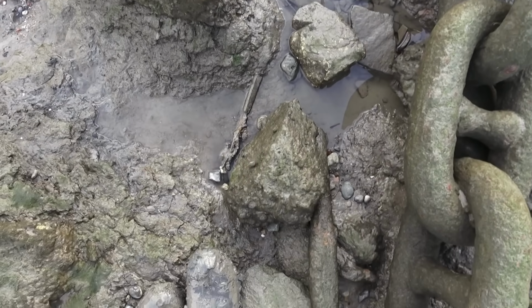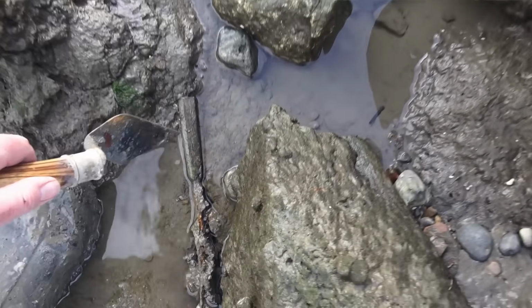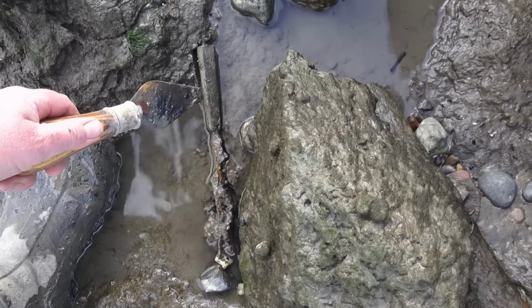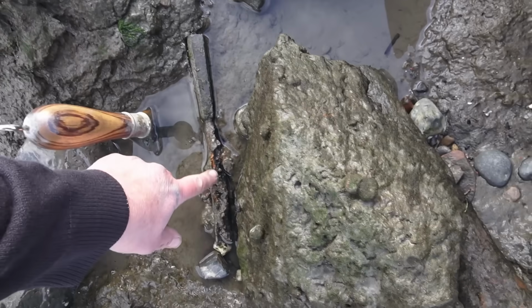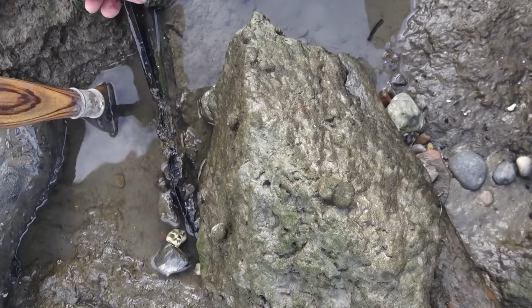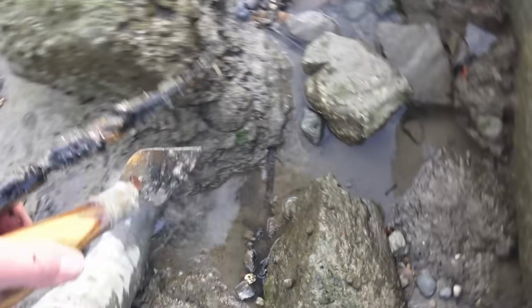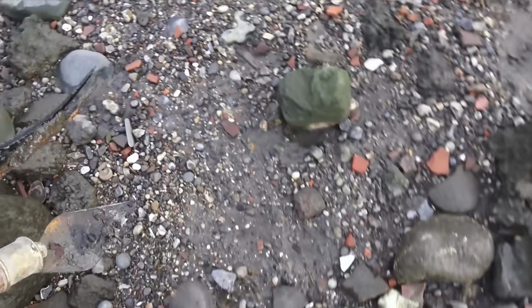Down here I just saw what looked like a handle, and when I gave it a little prod, I can see that indeed it is a handle, and it looks as if there's some kind of fork on the end, like a serving fork. So let's take a look at it. It might be really modern, but it might not. Let's have a look. Let's give it a rinse.